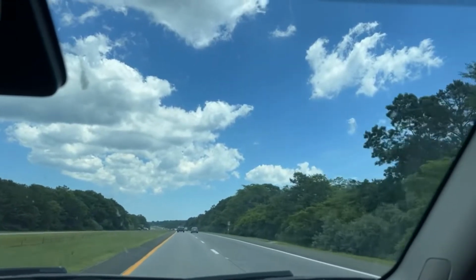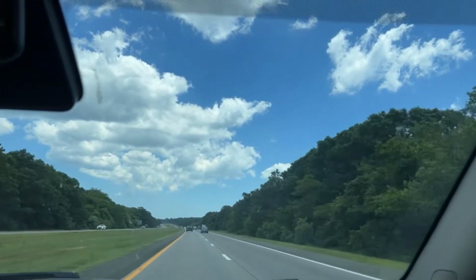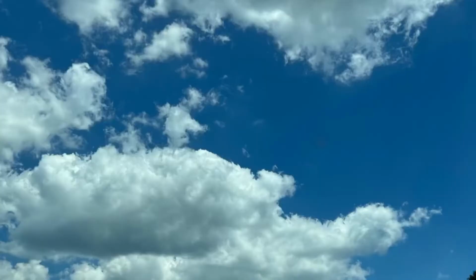So here we are. We're continuing on our journey to Montauk, New York. We have gotten our cartons, and now we will start driving through this beautiful scenery once more. We'll see you there.